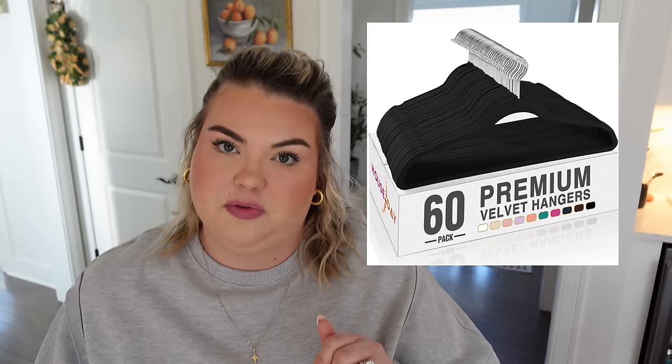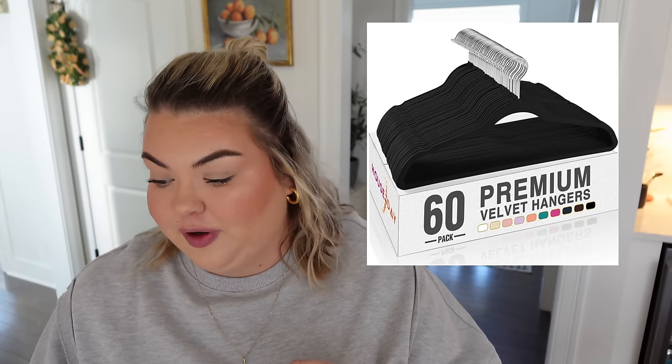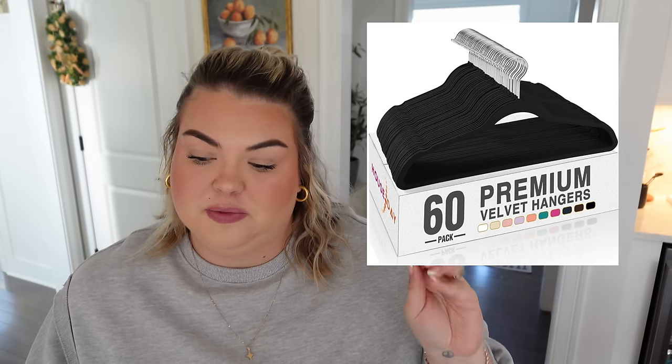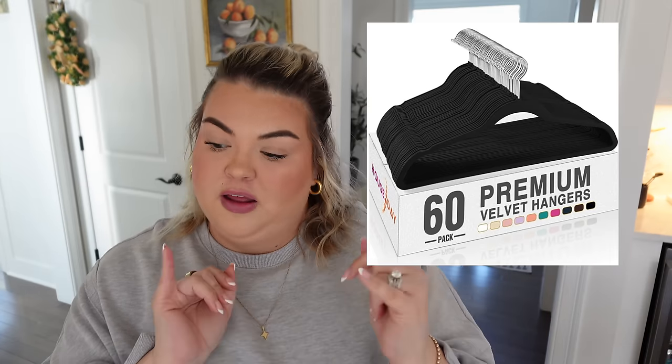I also might grab some of these. These are the hangers that I've repurchased multiple times. They're on sale. You can get 60 for $23. They have a ton of different colors, quantities, and they're just the perfect velvet hangers. I cannot use anything but a velvet hanger because I hate when my clothes slide off. So I always do velvet hangers. These are great quality. So yeah, those are the items that I already owned that are part of the sale.